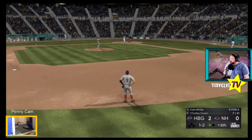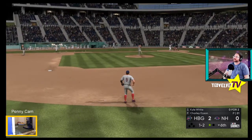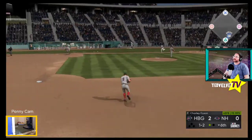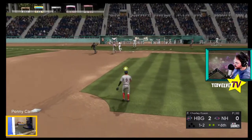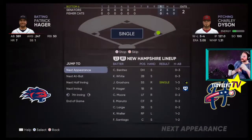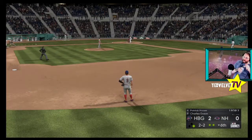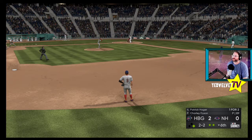Digging in, the switch hitter, Kyle White. He grounded out last time up. Hit on the ground out to short. He's got it. And that's the second out. Next to hit is Patrick Hager. Last time through was a base hit. Yeah, shortstop for the net.